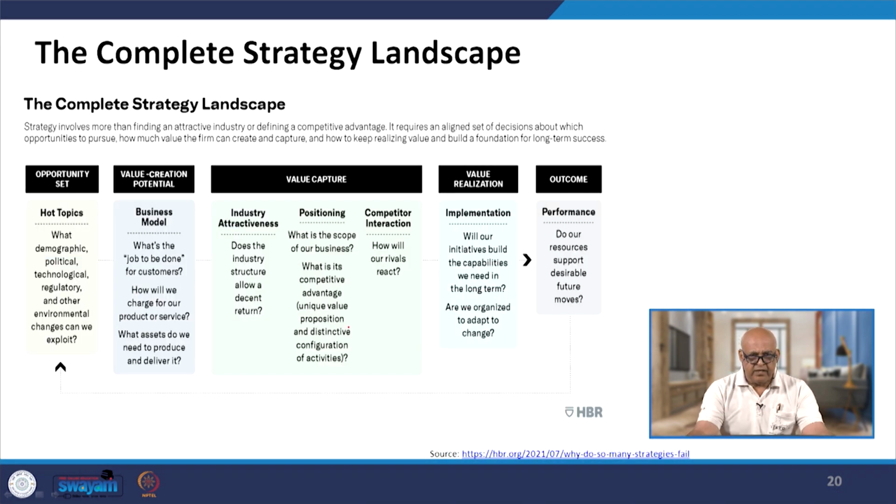The complete strategy landscape begins with the hot topics, that is, what demographic, political, technological, regulatory and other environmental changes can we exploit. Second is the value creation potential, that is, the business model, and as I mentioned, understanding your core business. Then there is value capture, the industry attractiveness and positioning, and the competition interaction. So, does the industry structure allow a decent return?